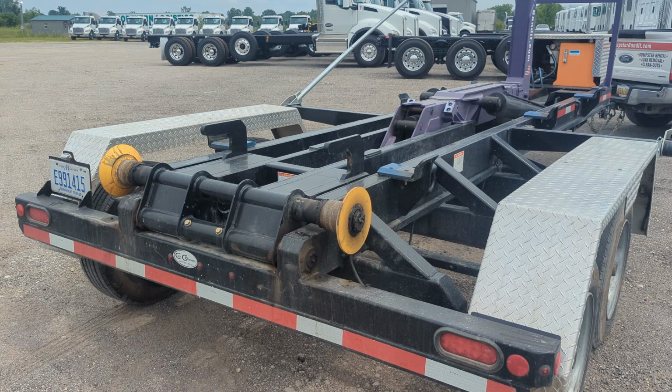Hey everybody, welcome back to the channel. Today I'm here with a customer of ours, a local customer, Bicoll with the Dumpster Bandit. So this customer is trading in. He came from the trailer setup with a Can Concept trailer, and he's moving into a Hooklift. We're going to talk a little bit about the trailer setup that he had.